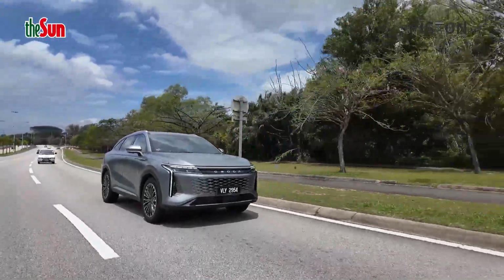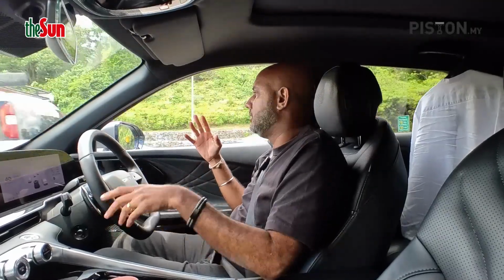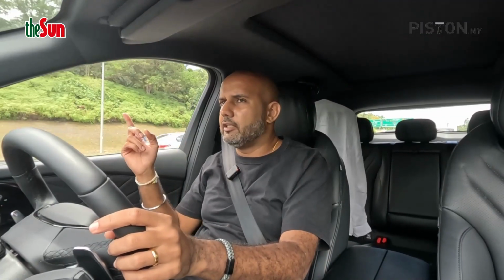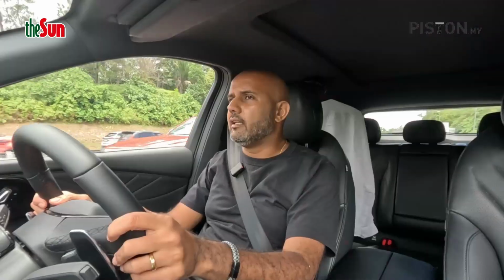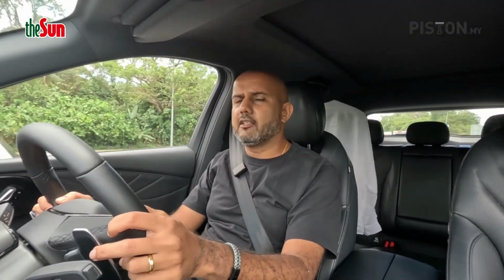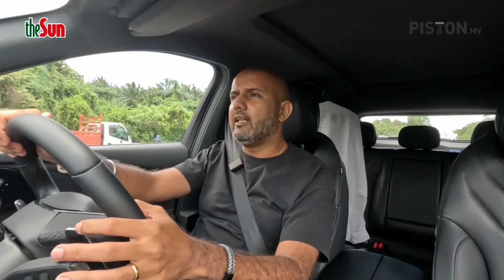So the other things that you should know about the C9 is that refinement levels in here are fantastic. You get double glazed windows, which does a brilliant job at keeping the interior quiet. Let's see if I hear this Range Rover. I didn't hear that bike. This Mercedes. No, didn't hear it either. Is there any 2-stroke bike coming? Some of those annoying insect-like sounds that they create. Well, I'm sure I'll pass by one soon. Malaysia lah.